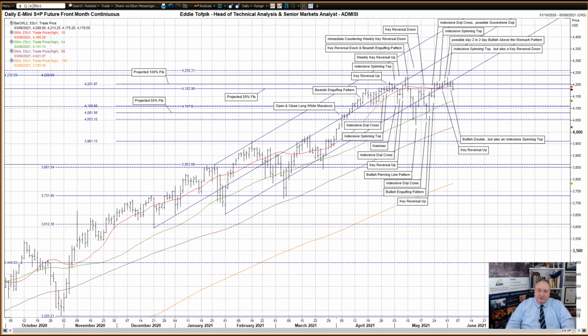US E-mini S&P futures. A bullish doji yesterday that was also a second indecisive spinning top right at the height of the market. Interestingly, it was also the second highest close ever as well. This action counters in some way the previous day's moves, which could be interpreted in some way as a key reversal down, in addition to all the previous epithets it had. However, I should point out that it was also a second consecutive close below the lower line, currently 42.17, of the December 2020 to early February 2021 bullish Andrews pitchfork, though it was also a close, finally, over the projected 100% Fibonacci line at 42.02 after more than a week of trying.